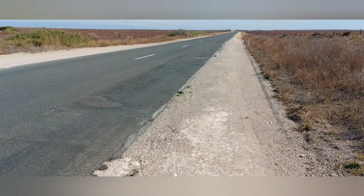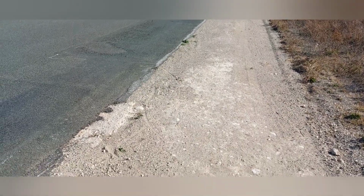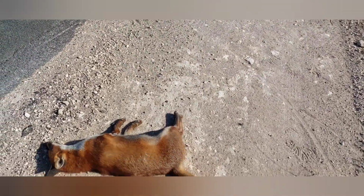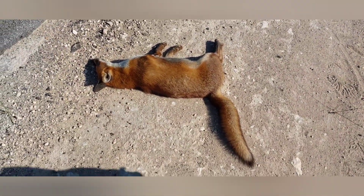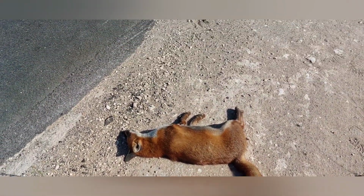Well, I'm 5 kilometres from Wellington. This place is a bit like the Nullarbor Plain. And here's a guy that wasn't cunning enough. Such a beautiful creature. Shame they're a pest.